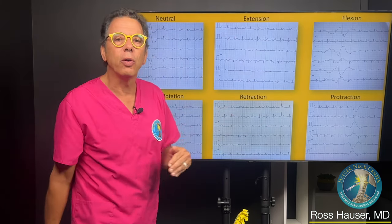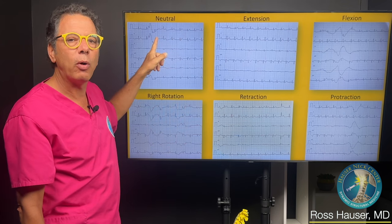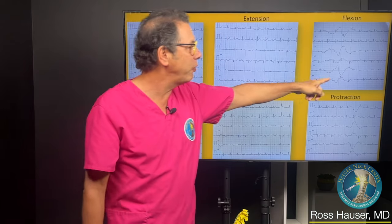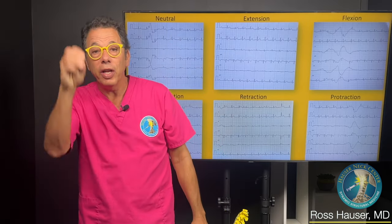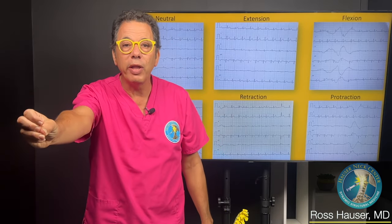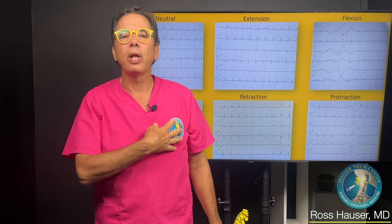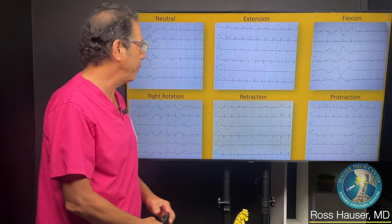So in this particular patient, you see that in the neutral position, they had one abnormal heartbeat, but the rest of the heartbeats were normal. Extension, fine. Ooh, flexion. See? Now you have two in a row. And if you start getting extra beats in a row, that's what leads to an arrhythmia. And the more beats you have in a row, the more likely you're going to feel it, like the thump, and we call that palpitations.